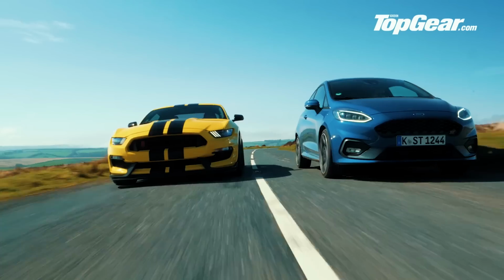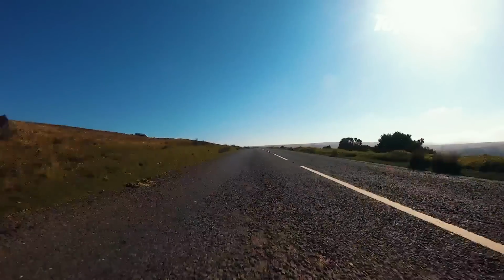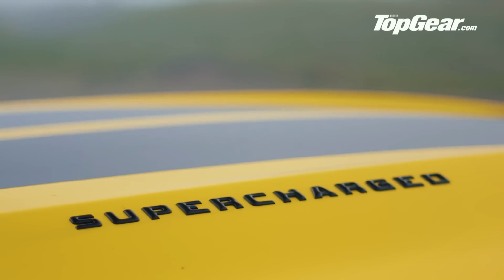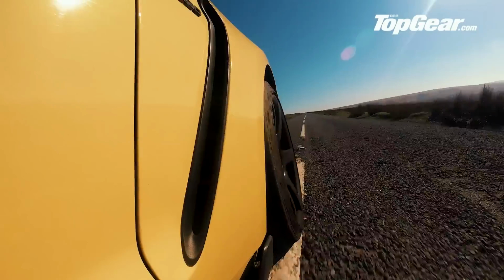Well, here's our supercar, and yes, we could have chosen something more suited to European roads maybe, but not much more powerful, and definitely not louder. This is a Hennessy Mustang, and its supercharged V8 develops 850 horsepower. This is what 850 horsepower sounds like.